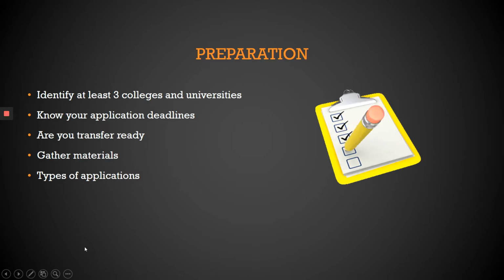So to start, I want you to identify at least 3 colleges or universities that you want to attend. It's okay to have a dream school, but at the end, you want to make a decision on who is going to give you the best deal. Some of the things that I encourage you to think about are affordability, how much coursework transfers, and how long it will take to complete a degree at that institution. Those are usually the 3 things to consider, but obviously the decision will ultimately be yours to make, but it's good to have options.